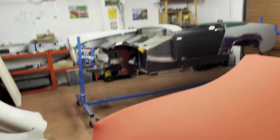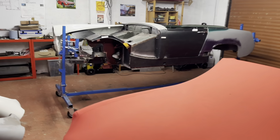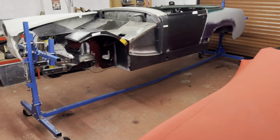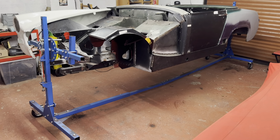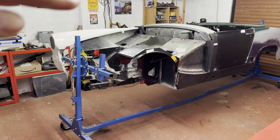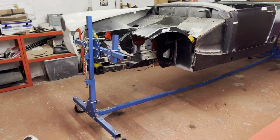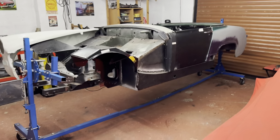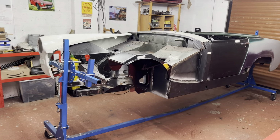So in here we have the MG Midget, and I thought it'd be useful just to give you a little bit of an update. As you'll see, she's back up on the rotisserie. That was not the easiest job in the world, I have to tell you, because it was a case of just gradually moving it up bit by bit and putting it on stands and bricks and one thing and another to get it up to the height where I could actually attach it again to the rotisserie, and having to do that single-handed was not an easy job.